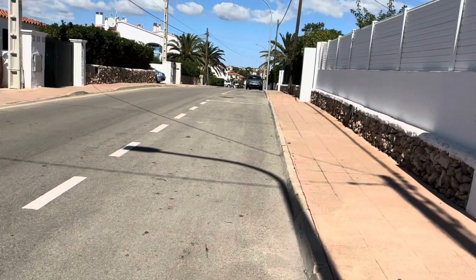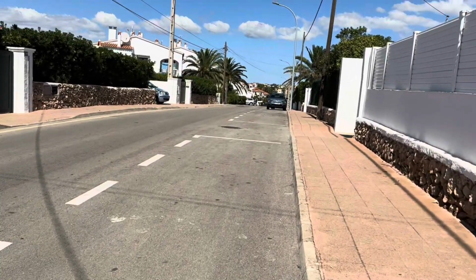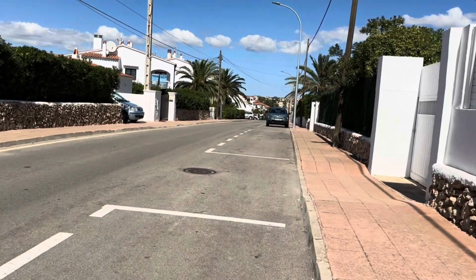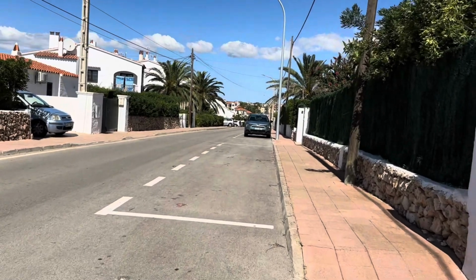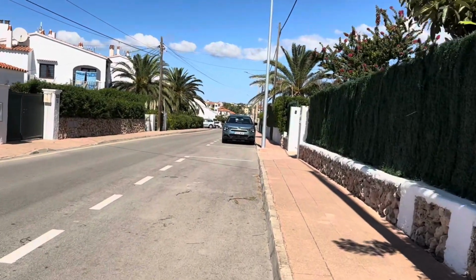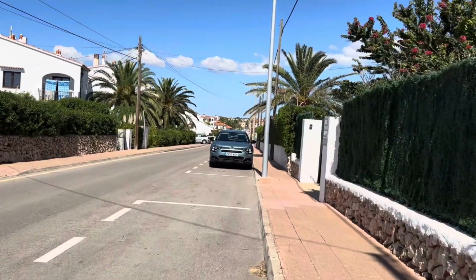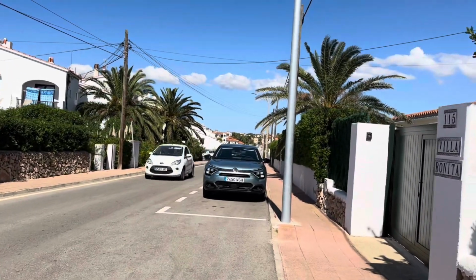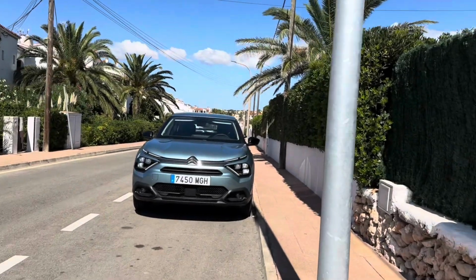Okay, so here we go. Here's the main stretch of road that takes you into the centre. This is the usual road that I take once I've left the villa. It only takes a few minutes to get into the centre itself. So here you pass quite a number of villas that are available for vacations, and on the left hand side there are also massive apartment blocks which are also available for vacations.